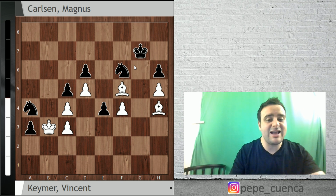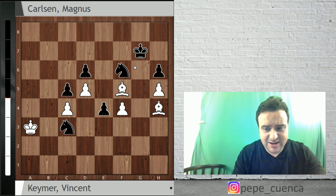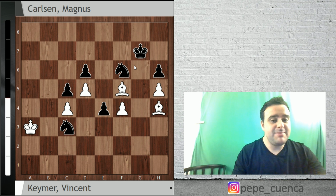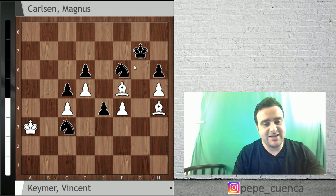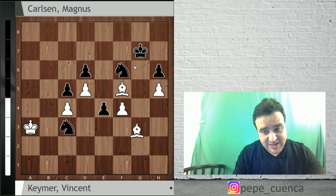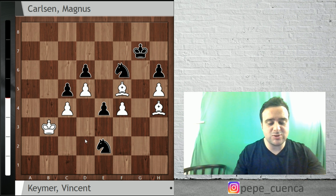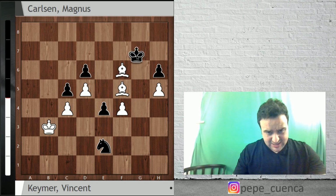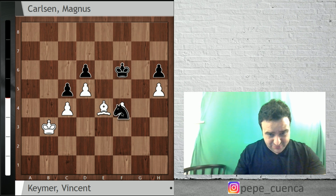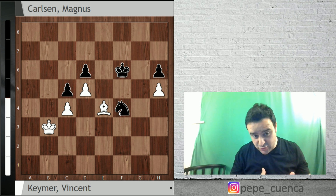But after the move knight f6, it's just not easy for white. So king a3 was played really naturally. Knight c3, and here Keymer makes the decisive mistake, because his position was completely equal after the move king b3. Because now after knight e2 there was this line, bishop f6, king f6, bishop f4, knight e4. And even though this endgame looks terrible for white, it's a draw.